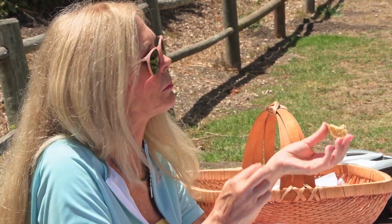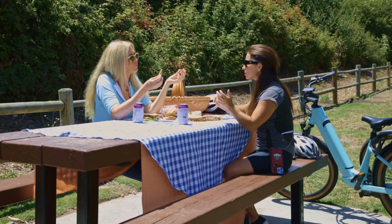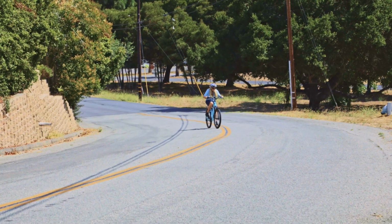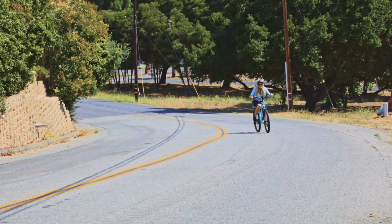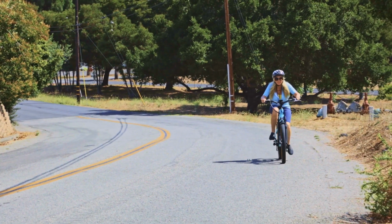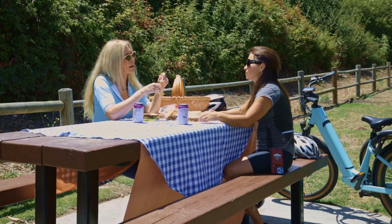What I love about that bike is I can either have a hardcore workout or a leisurely stroll. I had it on a higher gear, but then I could put it on a lower gear so it would work for me, like my old 10-speed did. Depending on the hills or the grade, you can change it, and it's so easy to change. So I'm learning about the bike more and more.